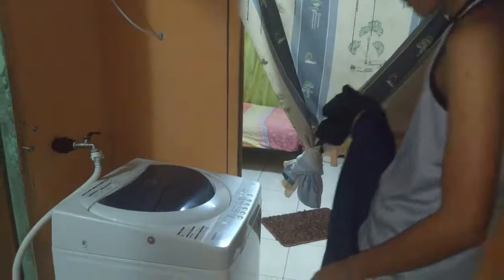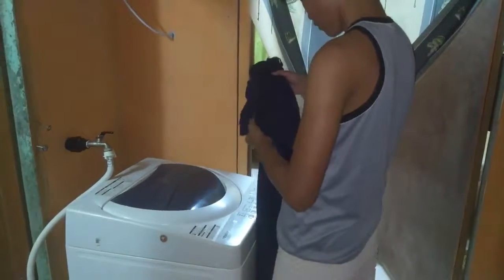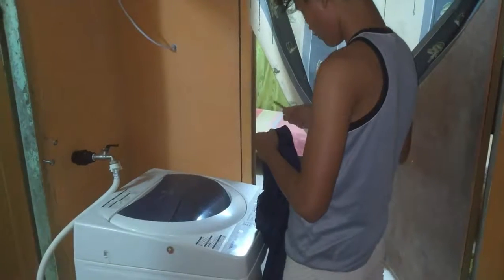After he's done shopping, he goes back home. But then he realizes that he brought the cart from the supermarket back with him. And this is a huge mistake.